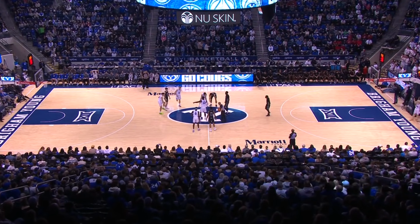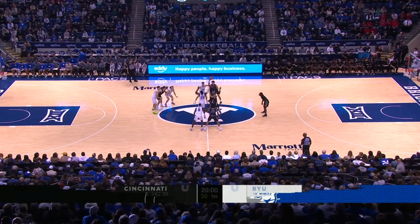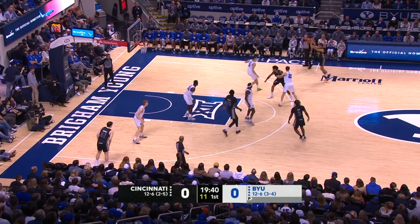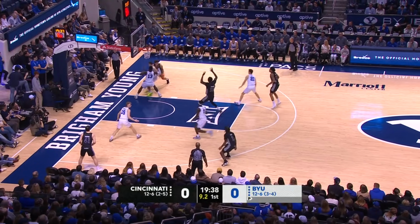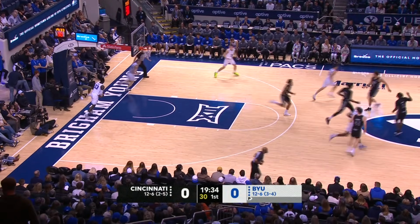Some late night Saturday hoops at the base of the Wasatch Mountains. Cincinnati in the black, BYU in the home whites. Shot clock inside 10. Aziz Bandego inside off the feet from Dan Skillings Jr.